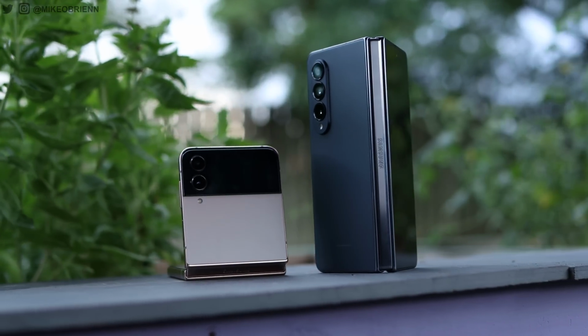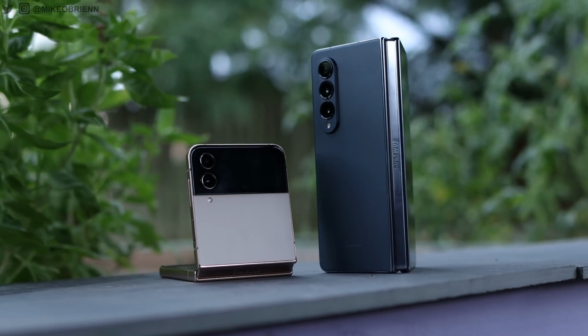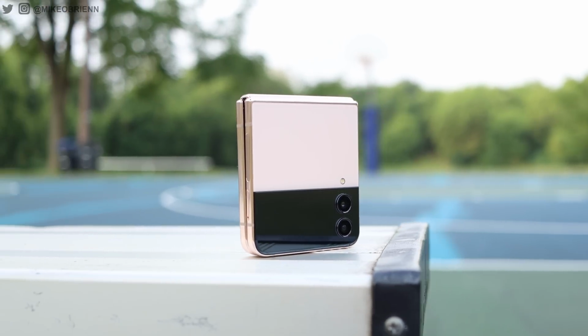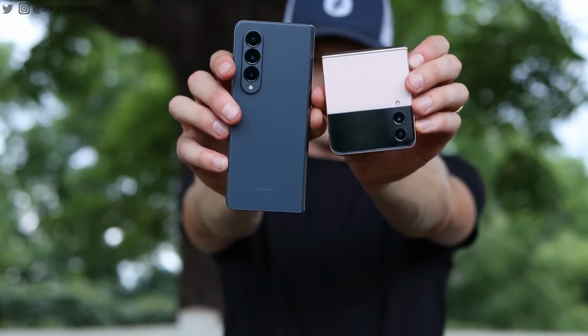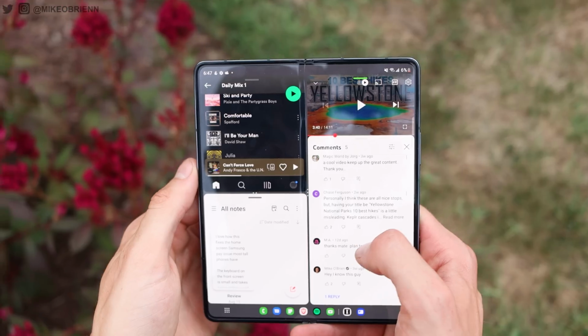So rather than just doing a straight up review of the Flip or the Fold, I wanted to compare these two to help you decide which one is actually the better phone for you, and also from a bigger picture, what's the better route for folding phones to go? Because these really do completely different things. They have totally different experiences.